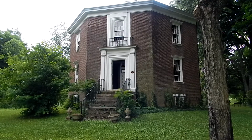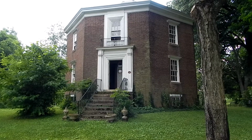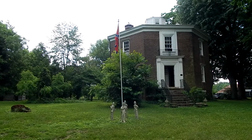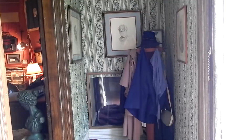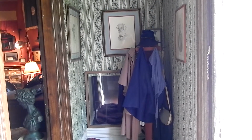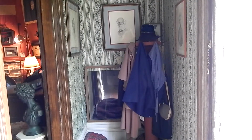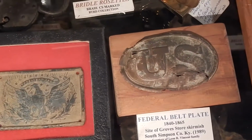This house was built by Andrew Jackson Caldwell, who was a strong supporter of the Confederate cause. Construction began in 1847, and it took about 12 years to complete. Part of the reason it took so long is because of the many hideouts contained in the house. Here's a special window showing a concealed area behind the wall. The house is full of many wonderful relics from the Civil War.